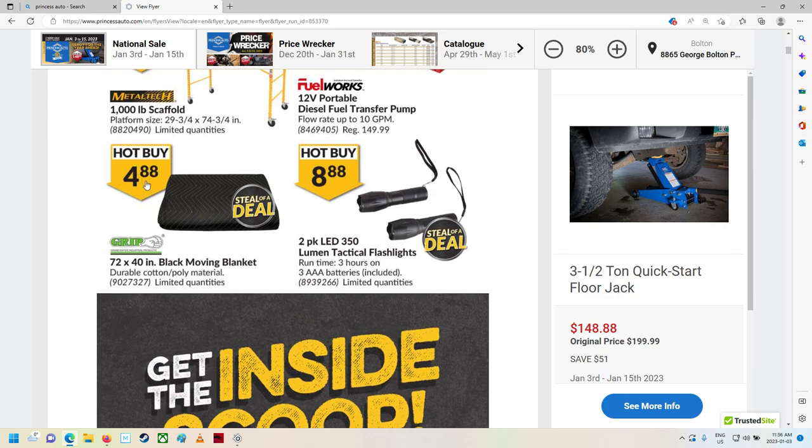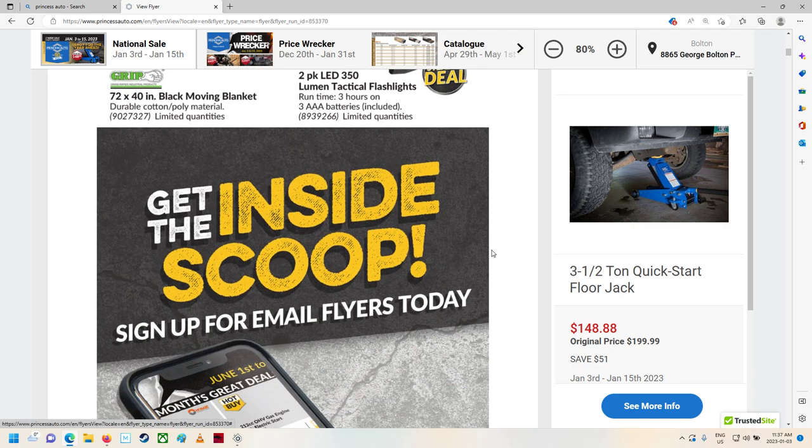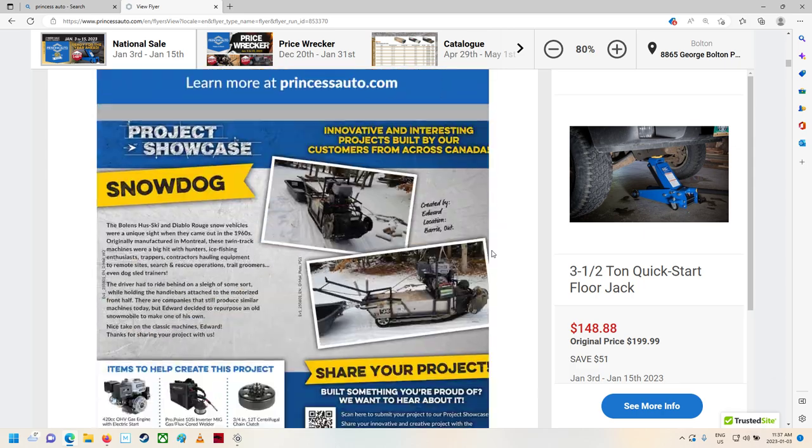Oh, these are pretty good. $4.88. 72-inch moving blanket by 40-inch, so it's just over 3 feet. That's not really that wide, honestly. I don't know about that one, but anyways. Still pretty cheap. I guess you could sew them together if you needed to. All right, a couple ads.